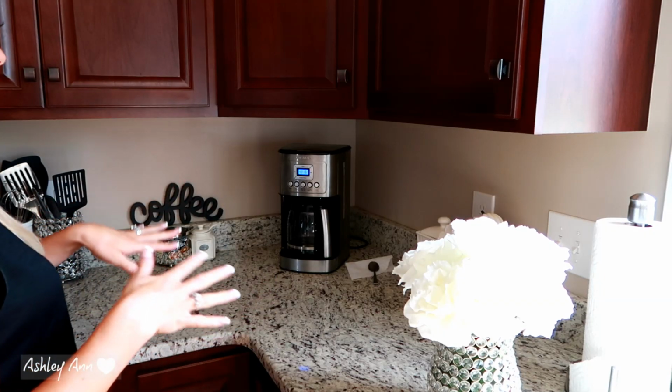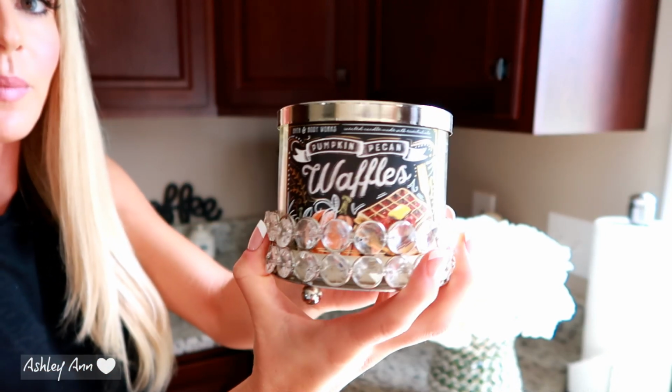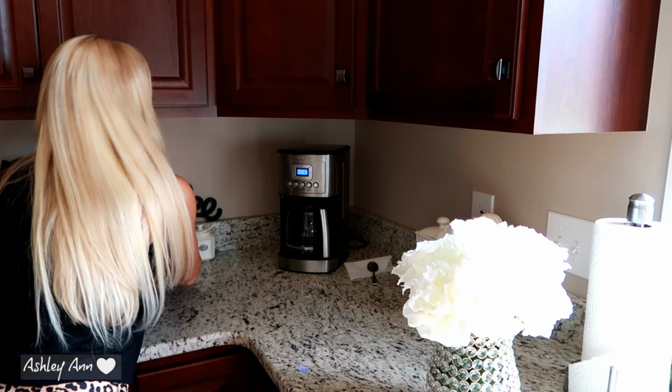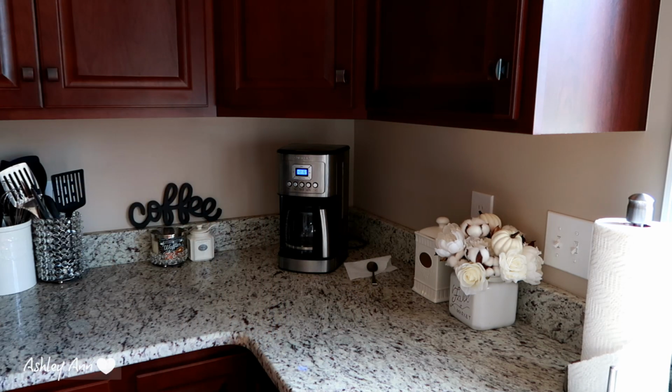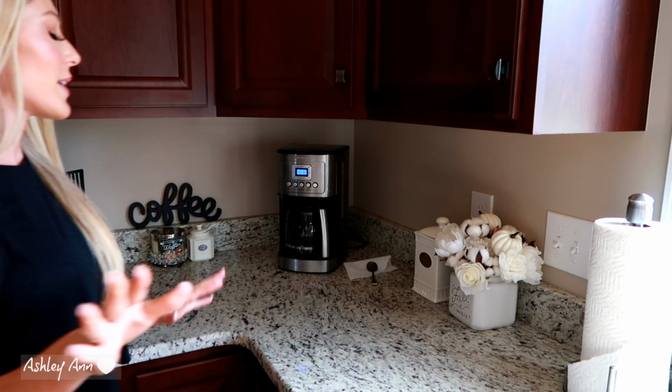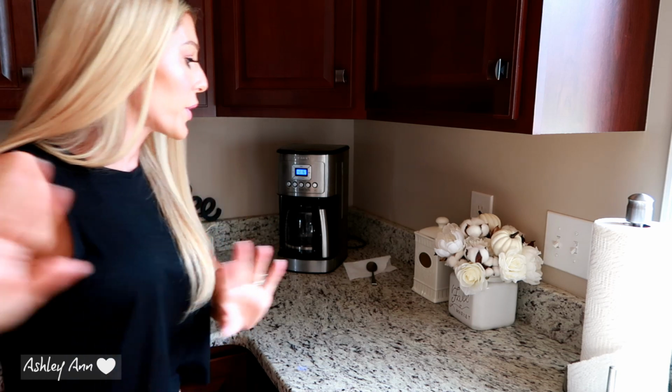Okay, so next we are over by the coffee area. Quickly, just wanted to shout out my favorite candle in the world, pumpkin pecan waffles. I have that right there. So typically right here, as you guys can see, I always have this, but I'm going to take this out, and that probably will not go back until around the winter time. And I like to put some winter icicles in that arrangement, but that arrangement we're putting away.